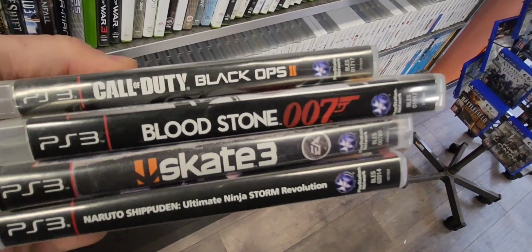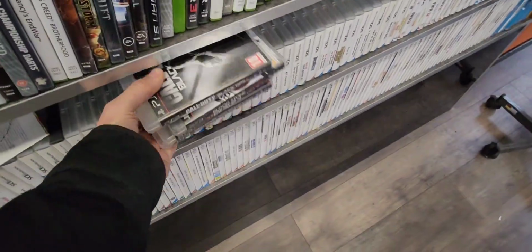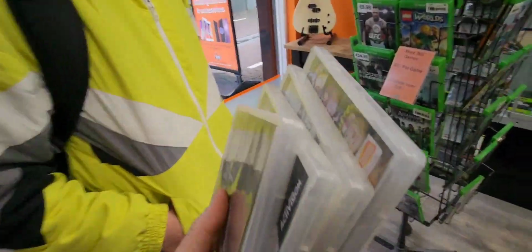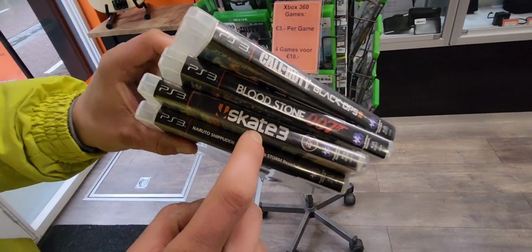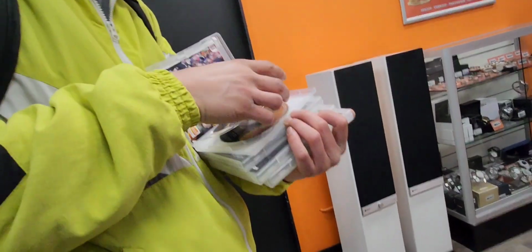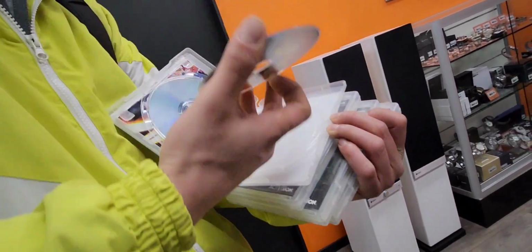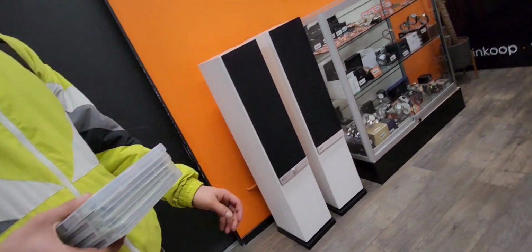Okay, 4 games: Call of Duty Black Ops 2, Bloodstone, 007, Skate 3, and Naruto Shippuden. 4 games for 10. And we just checked them. What profit do we have here? So we've got 10, 10, 6, 3. So 29, so 19 profit. Oh, okay, yeah. So it's fine. Yeah, perfect. No problems. All good.